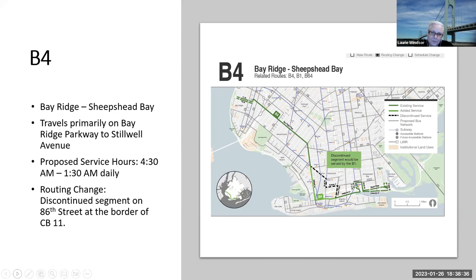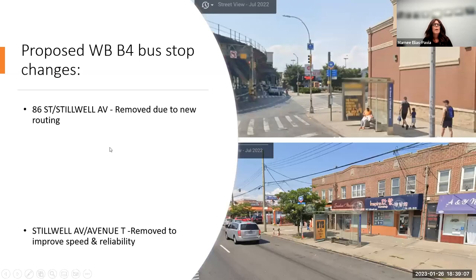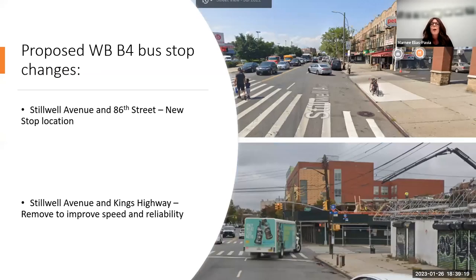So we have Sewell and Kings Highway on the eastbound and Sewell and 25th Avenue. The westbound B4 bus stop removals are 86th Street and Sewell Avenue, Sewell and Avenue T, both to improve speed and reliability. Sewell Avenue and 86th Street will be a new stop location. I believe this is the only location where they could site it. They didn't provide the new location from what I could see. The bottom picture is the removal of Stillwell Avenue and Kings Highway.